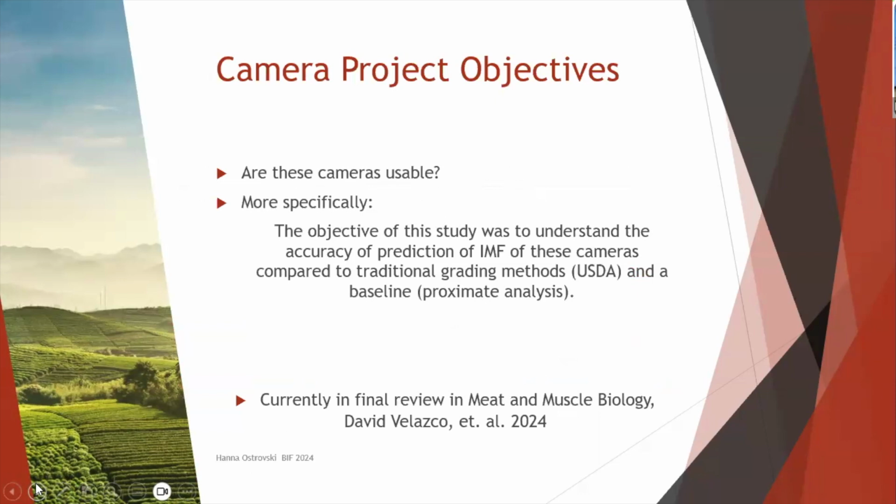Are they actually giving good outputs? The main question is, are these usable? So we decided to put together a camera project with the USDA, ourselves, and Colorado State, looking at a couple of these cameras against traditional grading methods, so the USDA, and a baseline proximate analysis, just like a lab analysis. I'm going to call that my true example, kind of my baseline.